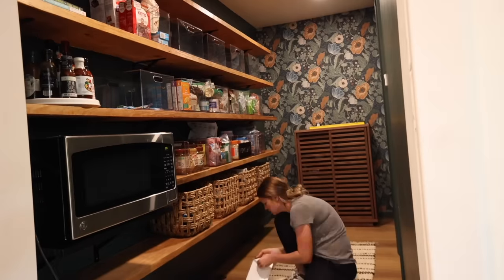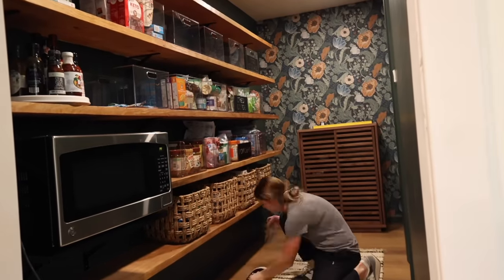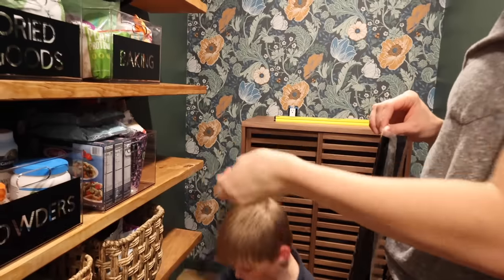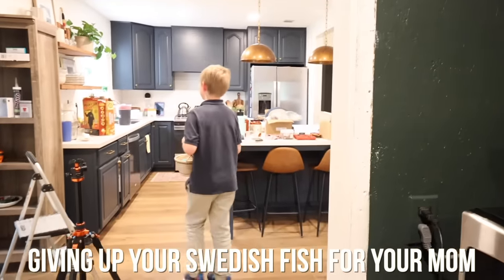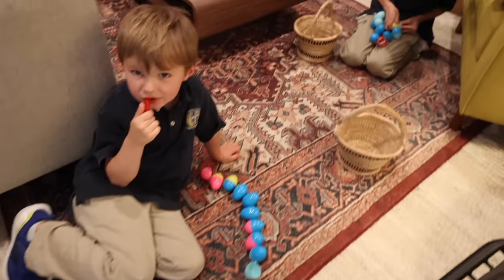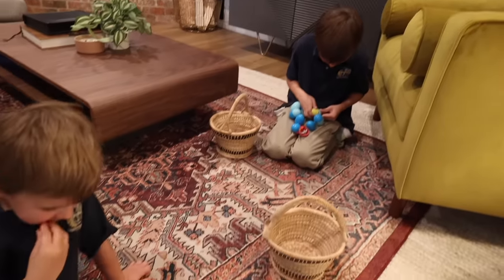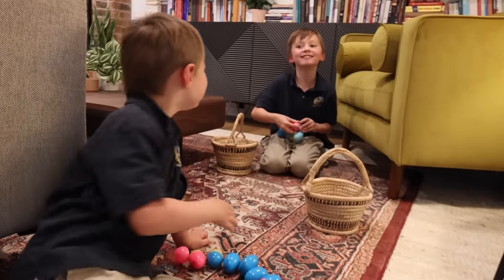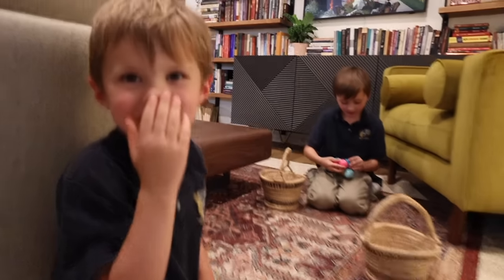About the time that Andrea was finishing up with the labels, I got back from picking up the kids from school with some candy in tow. Can I have them? Mm-hmm. Thanks. It's true love, giving up your Swedish fish for your mom. Man, look at this spread. I see hunting went well today. So how many pieces are y'all gonna give Daddy? Zero. Come on, man.